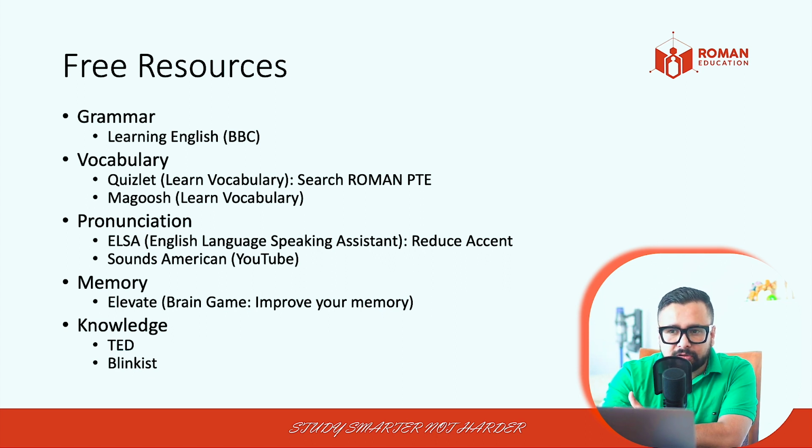Many of us struggle with the pronunciation. First, remember, accent is not important because you are not validated for your accent, but your pronunciation should be correct. We tend to have certain problems in certain aspects of the sound, and first identify those aspects and start practicing.